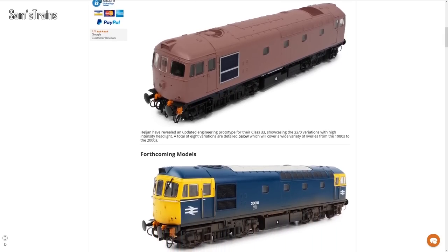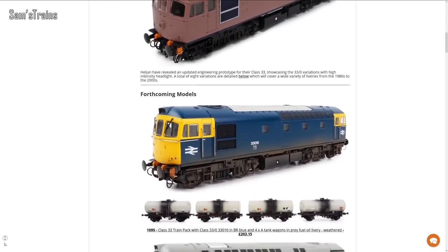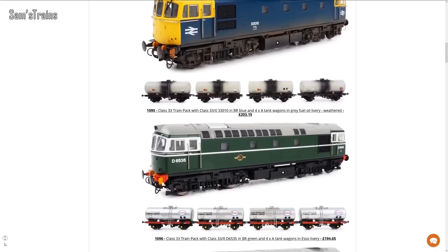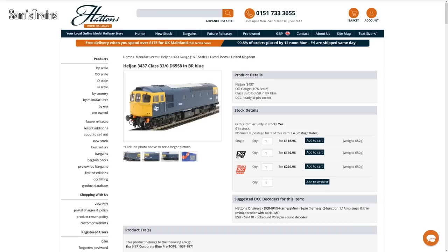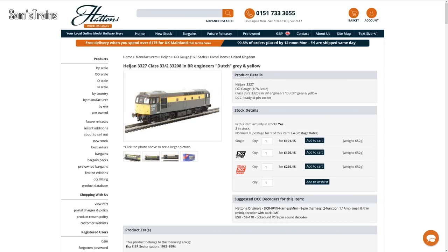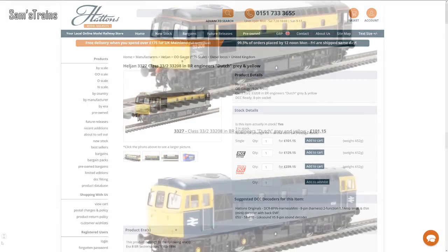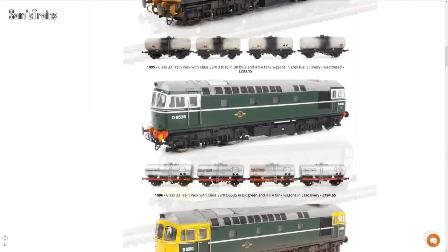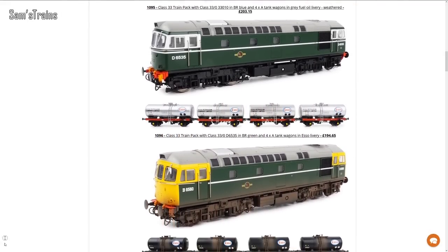Next up, Helgen have revealed some samples of their new and improved Class 33s, which have the high intensity headlight. Now, you can buy them in quite a different number of combinations. First of all, some versions are available just on their own for as low as £100, although they may be the slightly older version without the high intensity headlights. I'm not 100% sure on that. You can also get them in a train pack with four wagons for about £200, so, you know, 25 quid a wagon. Not too bad, I don't think.